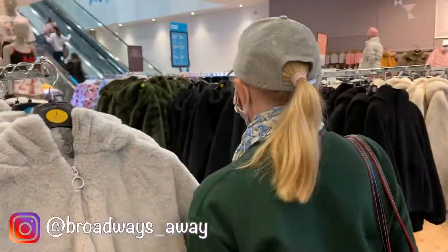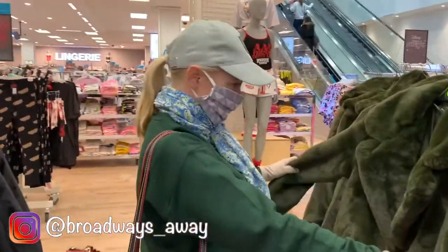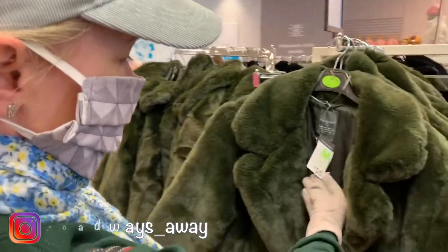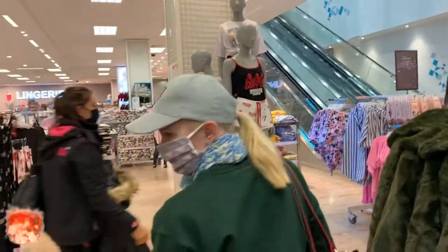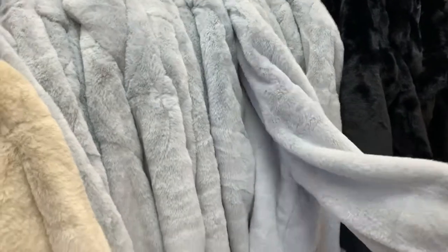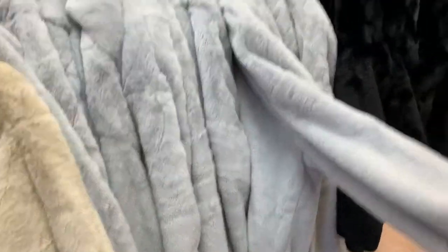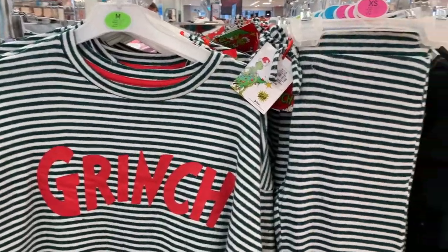Pricey. Okay, Primark there. The bigger one's better value for 30, but I don't think I'd have it in the green. Just look like a grandma walking around in that. If I was going to have one, I'd have this one. What, the minky colour? Let's wait till they're half price in the sale. What, Grinch nightwear for ladies?